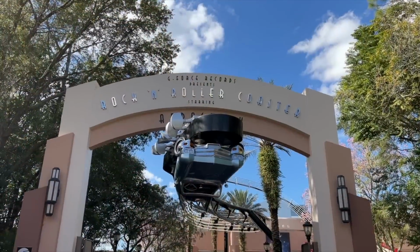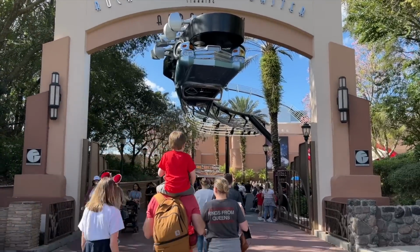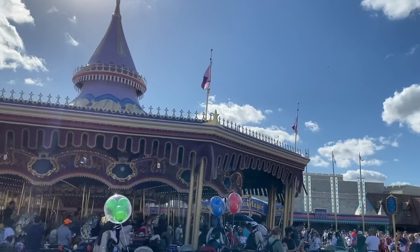Now for that third option, the 120-minute rule, that's going to let you book another Lightning Lane 2 hours after reserving your previous one if the return time for the first Lightning Lane is more than 2 hours away.